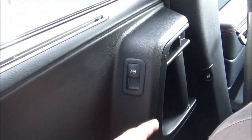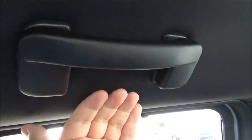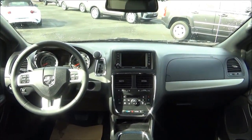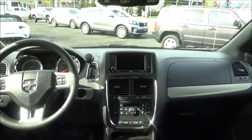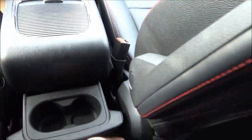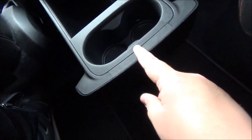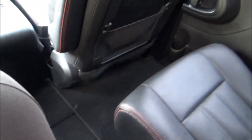And now we're in the second row seats. The rear door panel does have a bottle holder, your power window control, and you do have a sunshade as well. You can fold out a very large storage area, and you also got two more cup holders. Both front seats do have storage pockets on the backs.